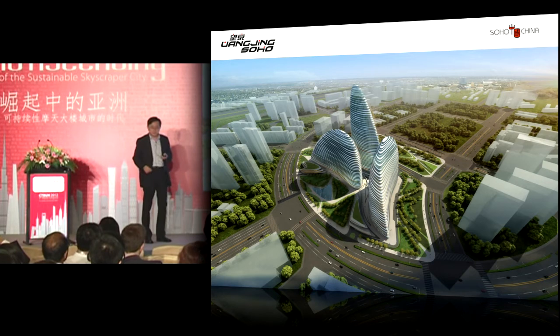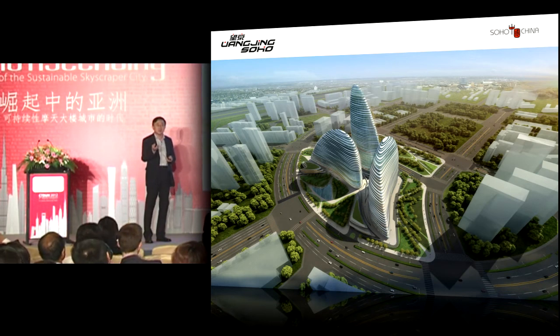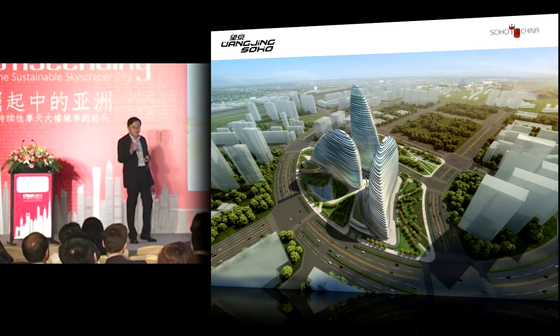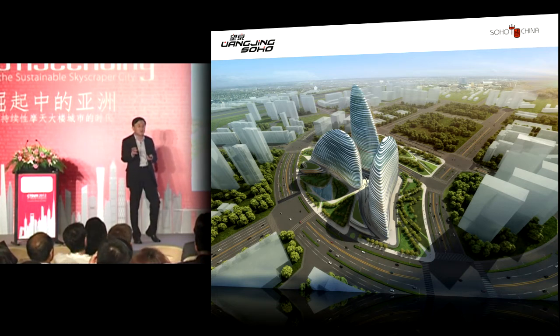This is another view. In order to make this landscaping and open space attractive, we hosted another international design competition. We invited Martha Schwartz from London, West 8 from Amsterdam, 4 internationally known, big-star firms, to come up with landscaping ideas for this project. And we have incorporated these ideas into the final product.